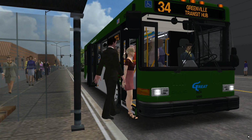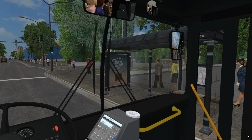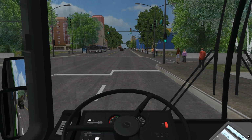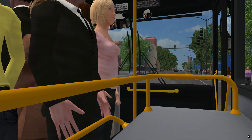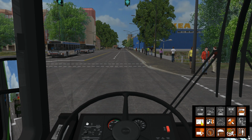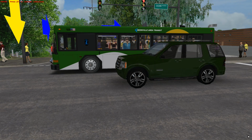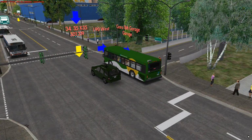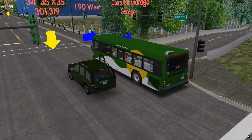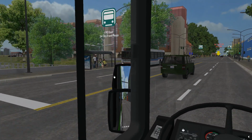Welcome aboard, everybody on board. Find a spot, let's go. It's a good thing you can't get pulled over in this game. Am I staying on the highway here? Yeah, I'm staying on the highway here. That's X-35!